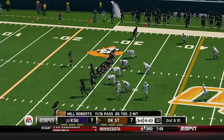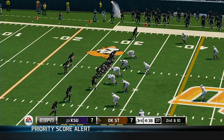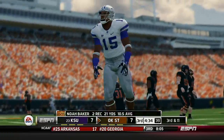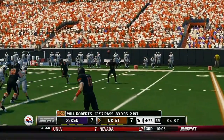Hey, check back six. Kill. X-2. Slings it. Call it a loss of 1 yard on the play. That makes it third and 11.